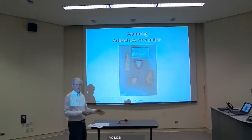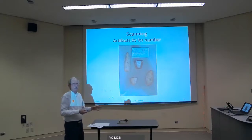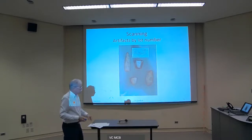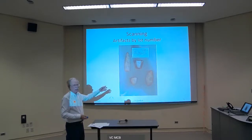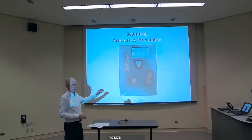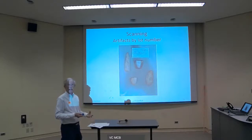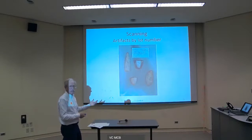And again, if you want to look up something, you can go to the vault where these are kept in storage and look at the individual piece, or you can start by looking at a picture and say, well, that's not the one I remember, I don't need to see that, that's not what I was thinking of, or I want to go see the actual piece. But this takes a second to find it. Just go by lot number.